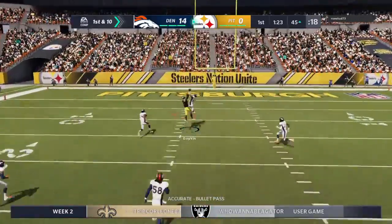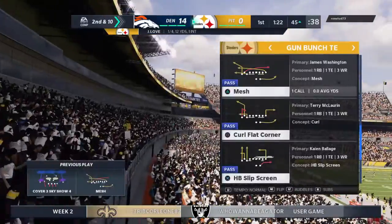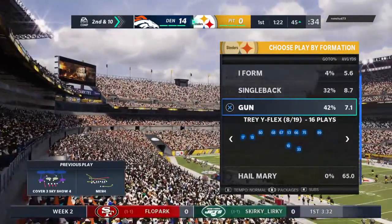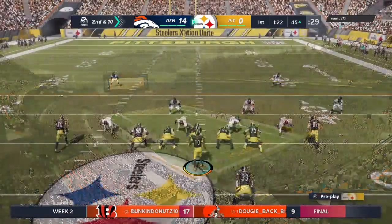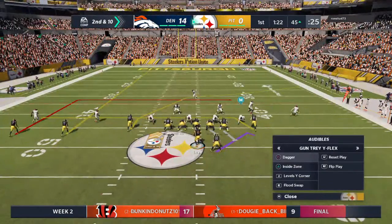And going deep downfield for Boykin. And that is incomplete. He couldn't hold on through the contact. Brings up 2nd down. Incomplete. That's what you're going to need to do against those big receivers. You got to get in there and get physical with them. That time he got in close, got in tight, and knocked the ball away. After the incomplete pass, here now is 2nd and 10.